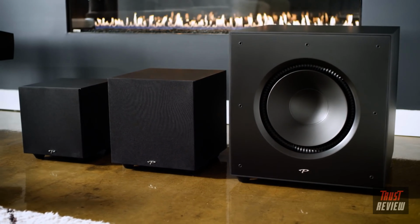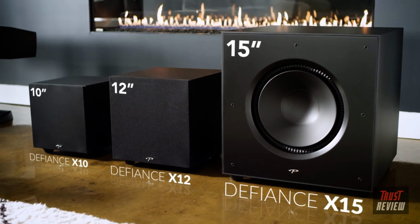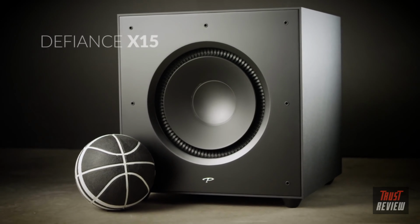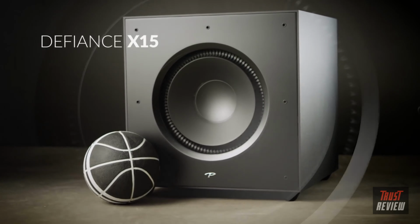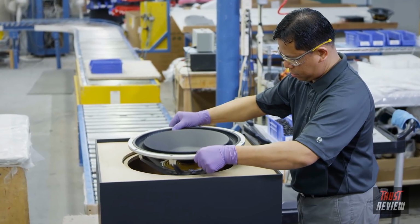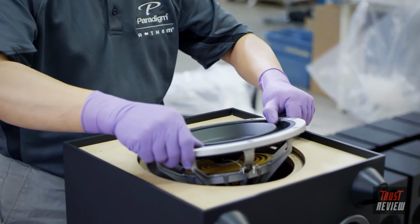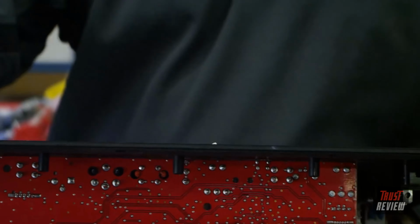The Defiance X Series is comprised of a 10-inch, 12-inch, and a 15-inch platform. That's the X10, the X12, and the X15. It's actually the first time we've developed cabinets of this size for the Defiance series. The size of the driver determines how loud and how deep a subwoofer can play. To take full advantage of the driver's excursion and amplifier power, we didn't limit ourselves in the dimensions of the cabinet, to the effect of much deeper bass and really high maximum output levels. We felt that the market is ready to accept the larger cabinet size for much greater performance. The Defiance X Series is proudly crafted in Canada, delivering uncompromised performance to your living space.